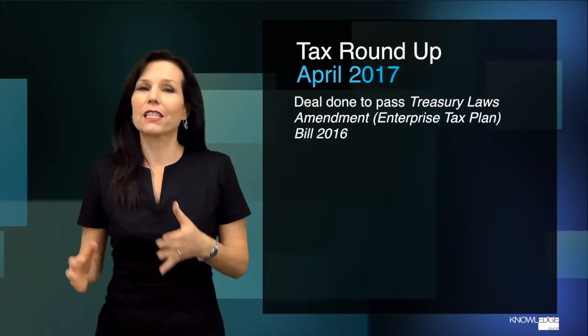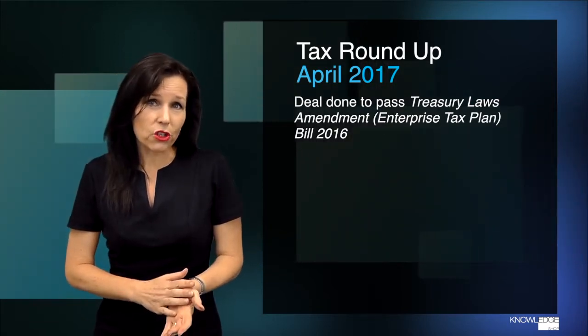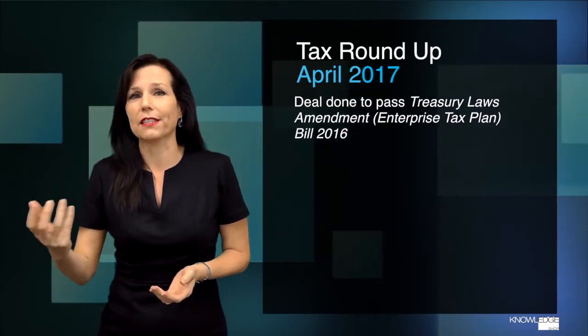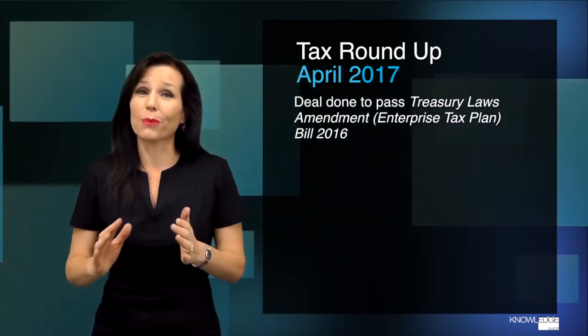And finally a deal has been done to pass the enterprise tax bill, and that will mean for this financial year company tax rate reductions for small businesses and a change in the threshold for access to that small business entity concessions up to $10 million. So Ray is going to take you through that a little bit later.